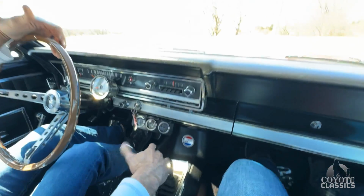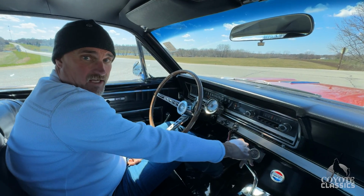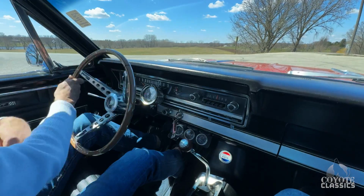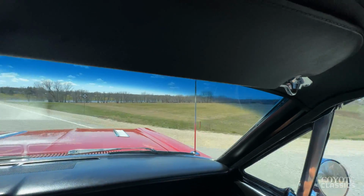Yeah. With the reverse, just like the Chevelle, same thing. You've got to pull it up, over, and then let it go. Otherwise, they could probably cross jam it. Very smooth transition going in. Also, the visors are nice and tight.